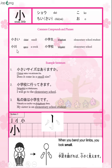And chiisai is small, and ogawa is a creek, shogakusei is elementary school student, and shogakko is elementary school, right? So this sentence would be: chiisai saizu wa arimasu ka? Do you have a smaller one, a small size? Or shogakko ni itte imasu, I go to elementary school. Or watashi no imoto wa shogakusei desu, my sister is an elementary school student.